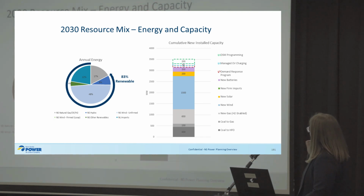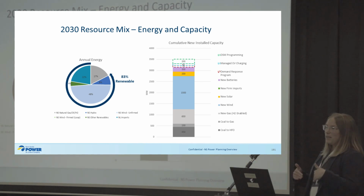So in order to achieve this, there's a number of different things that really help us on the resource capacity side. So first, there's a number of great initiatives around programming that help us to reduce the peak load on the system before we even have to add our resources, and that's DSM, or energy efficiency, our managed EV charging, and as well our demand response program. So we're projecting, with a lot of support from E1, a value of about 200 megawatts of resources by 2030, just as a result of the DSM programming that's being led by them.